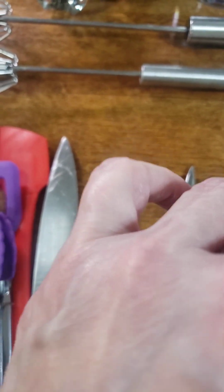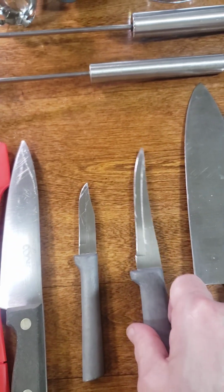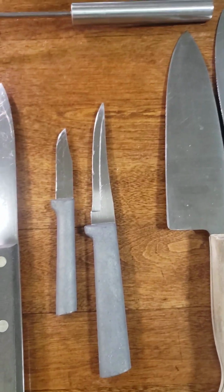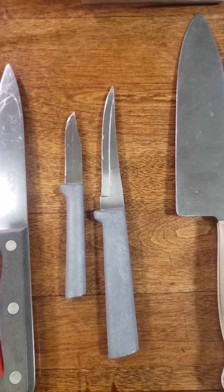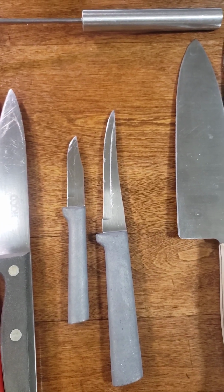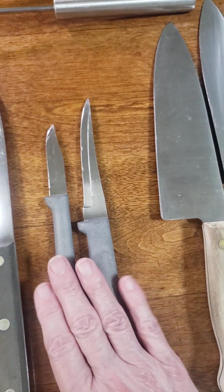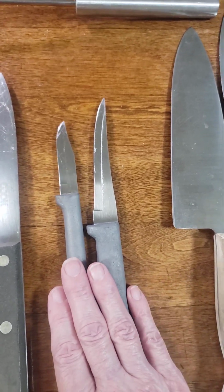Now, you might be able to see that tiny little white line. That is part of the scar that is left over. Again, that kind of smarted. But because I keep my knives really sharp, even though it was a serious injury, I actually did less damage because they were sharp. The cut was clean. Now this, again, it went all the way through my finger.